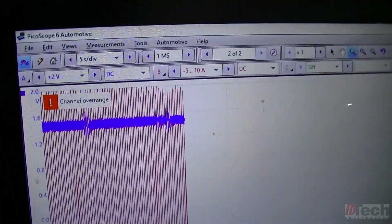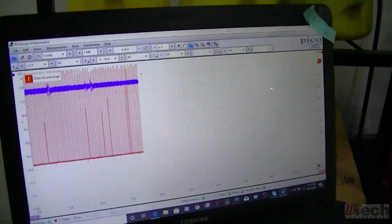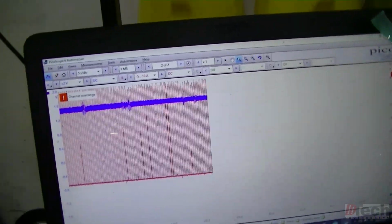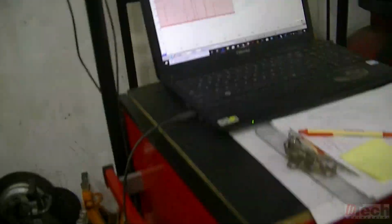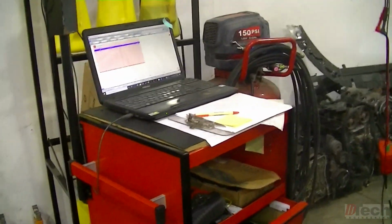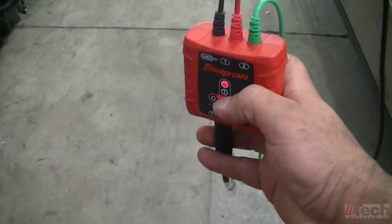Now that blue trace, there you go. Like I said, it's on the exhaust. I'm capturing the pressure pulses coming out of there. If we've got a miss, we'll see an anomaly there, which we're capturing quite a few. Okay, so I've got it turned off. Turn that off. Save battery.